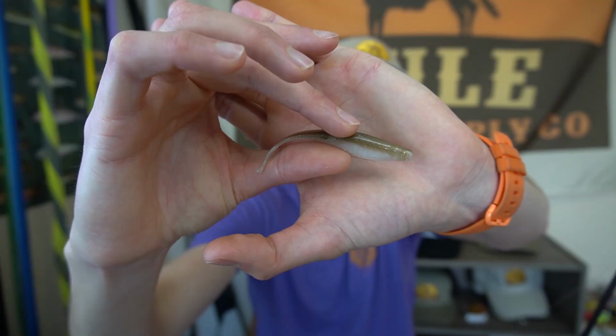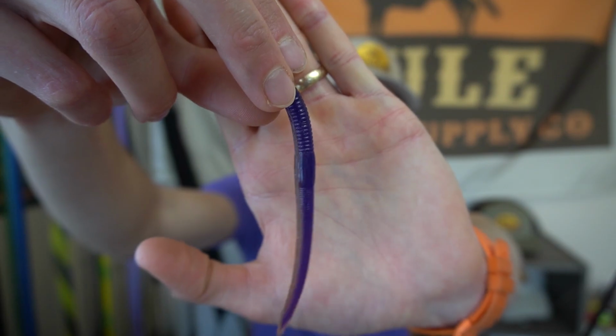Now the donkey tail may be the plastic that I'm most excited about. That being said, I'm obviously gonna throw other ones as well. Finesse TRDs and other small stick baits, as well as bait fish profiles, finesse tubes, finesse worms, the list goes on and on and on. The biggest key is slowing down.